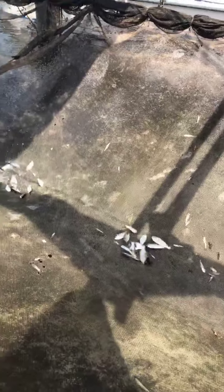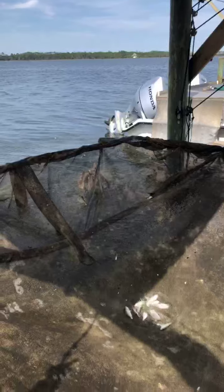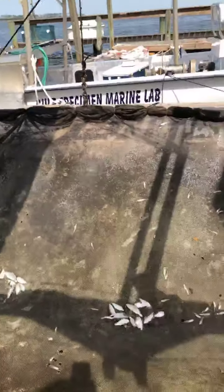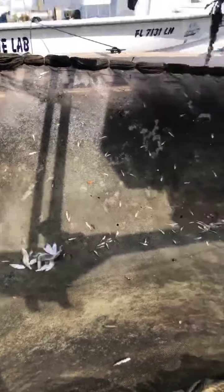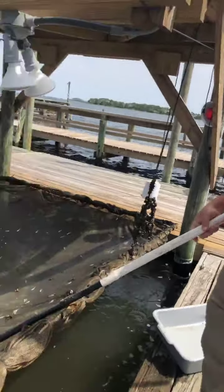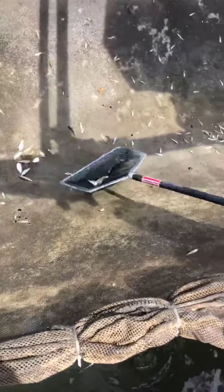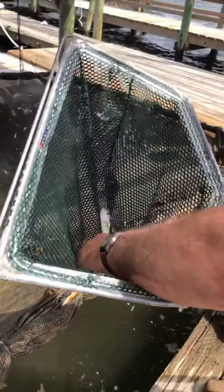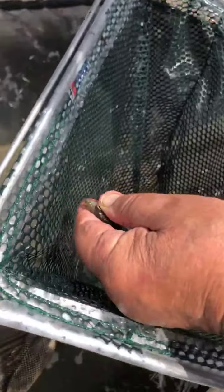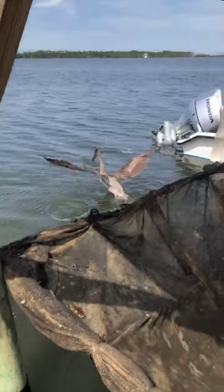Backs are menhaden that have moved in. And see how good our friend is over here in catching them. Okay, so we have some scaled sardines, Harengula, that have come in. These little hard-shelled, nice and glittery and gold. Okay, so let's see how good he is at catching.